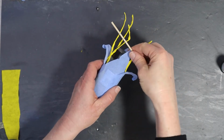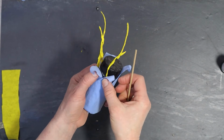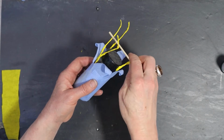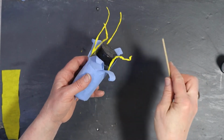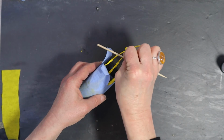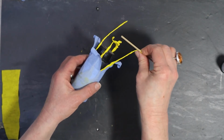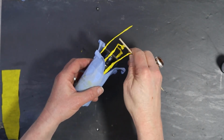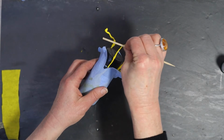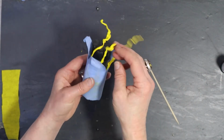Okay. And you keep going round. And again, you might need to practice this. And you can also do these in the same way, but you can go longer with these and make more of a spiral. When you look at these on a real bluebell, they're kind of pointing in all sorts of different directions. And they give it a lovely sort of raggedy, natural look. Some of them are quite spiraled, like that. There we go, quite nice.